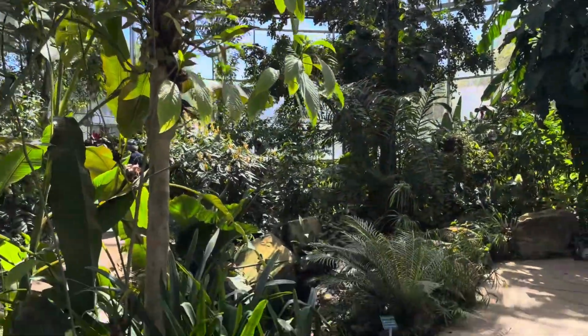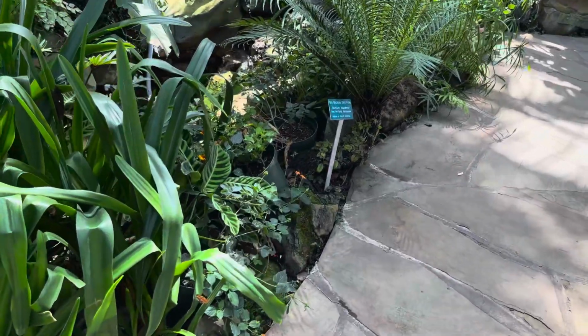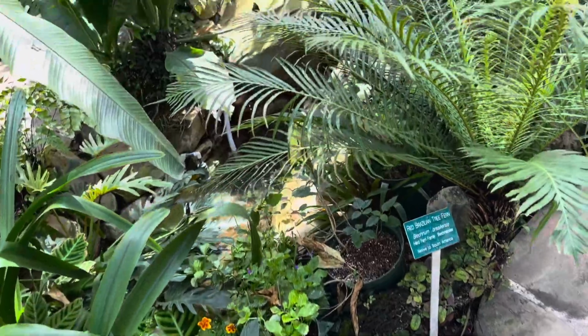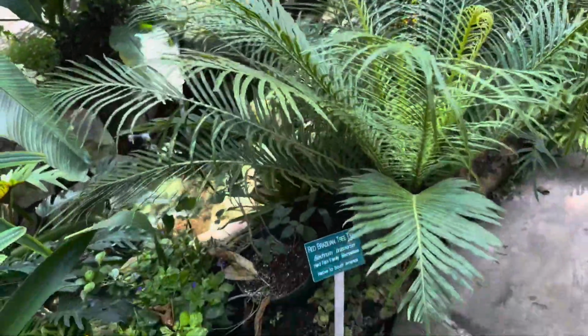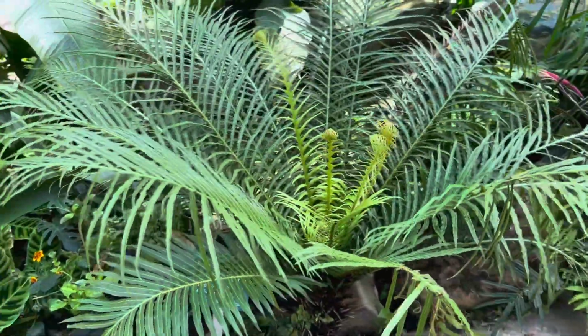I don't even know where to pan out or show you. There's so many gorgeous plants here. They're massive. I guess I can show you some of the plants that are in the bottom. Look at this right here. Look at that new growth coming out of that plant. Really nice looking plant, by the way.